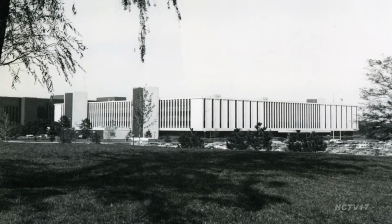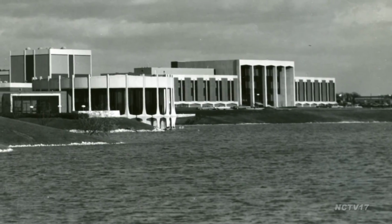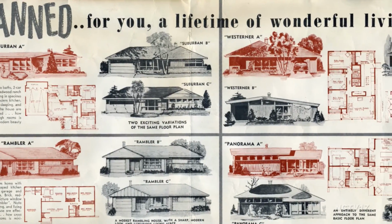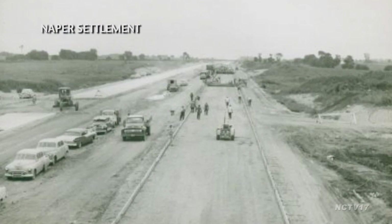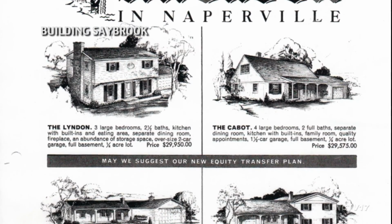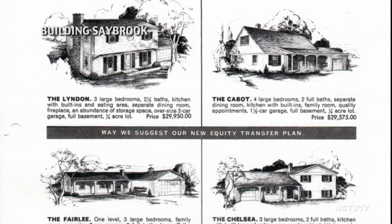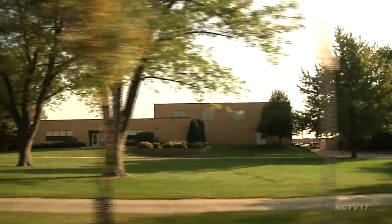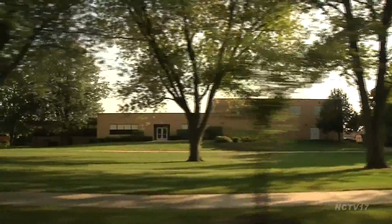Major corporations like Bell Labs and Northern Illinois Gas came to town in the 1960s, bringing people like the Pottertons to Naperville. And with I-88 and the train station nearby, the location of Saybrook was ideal. And what it offered to newcomers was hard to pass up. This was brand new construction, brand new livable floor plans, and these subdivisions then began to have pools and tennis clubs, and schools were nearby. So it really was getting more convenience.